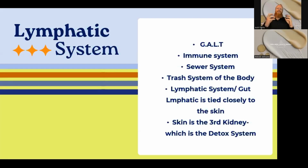So this is a direct correlation with the gut, because there's a lot of what we call gut-associated lymphatic tissue. This means that the lymphatic system has a lot to do with your gut. So if the gut is inflamed, your lymphatic system is not going to flow correctly. And remember, I like to say that the lymphatic system is the sewer system of the body. And this is pretty interesting here. I'm going to tell you guys some really interesting stuff about the lymphatic system and actually your skin health. But the lymphatic system is considered the sewer system of the body.